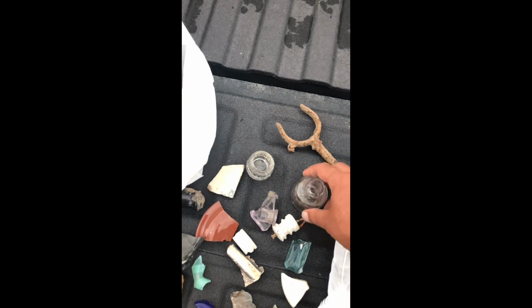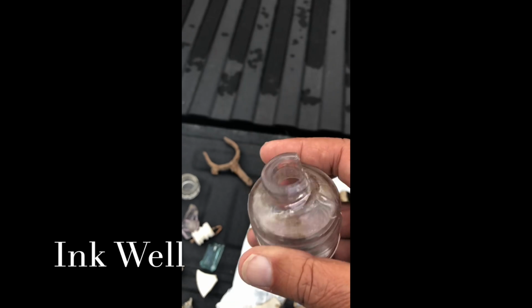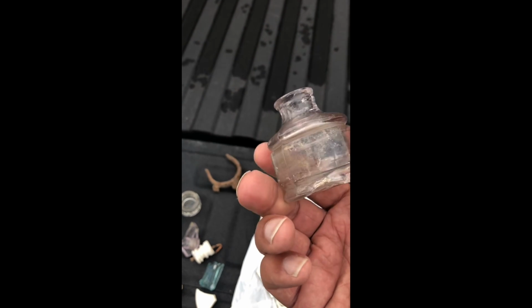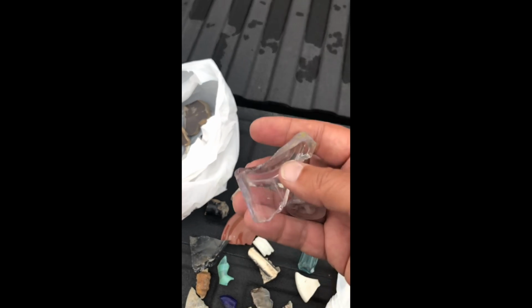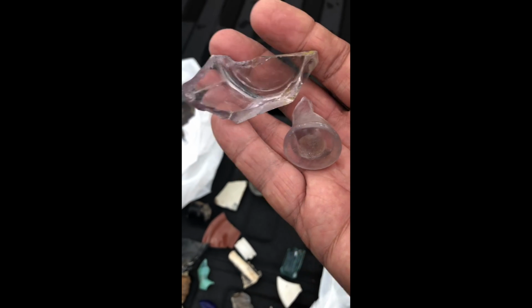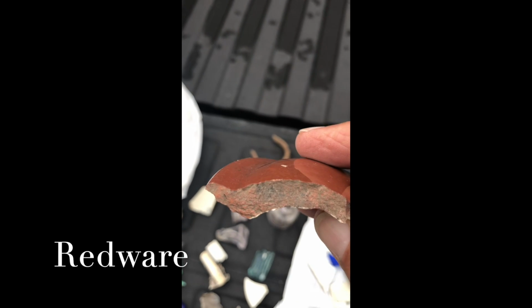One of the things that cleaned up was that bottle that I found in that field. This is the old ink bottle. Got that nice little, been out in the sun, got a little violet color to it. Same can be said about this glassware. It's got a little violet color to it. Some more redware.